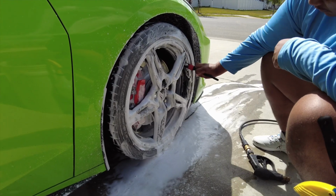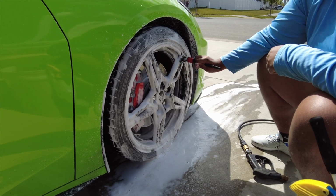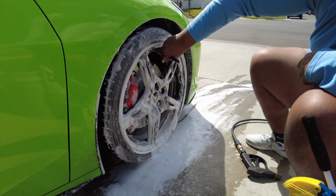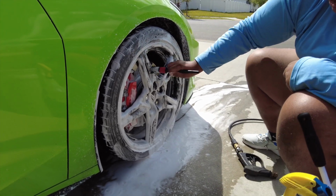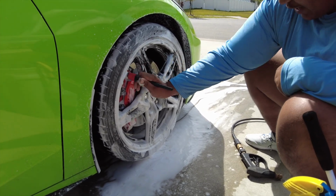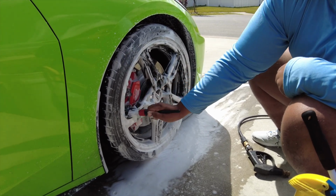Oh, a little paintbrush action. You always see these videos on YouTube and they're using little brushes and stuff. It actually makes sense because you get all those little nooks and crannies, huh? Yeah, because when you're washing it with a rag or whatever, it's so hard to get in those tiny little corners all the time. Sometimes you need a rag because this is just not strong enough. For outside, I usually use a rag or a wash mitt.